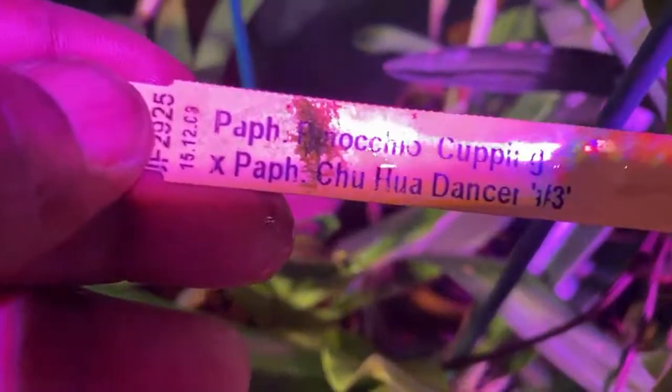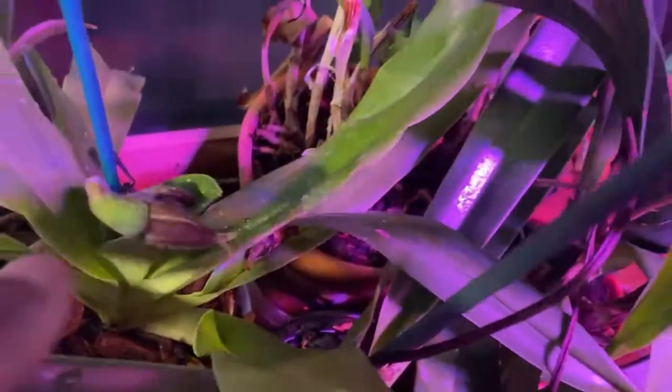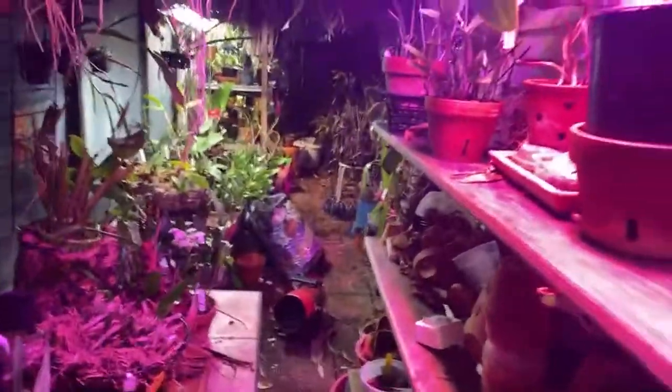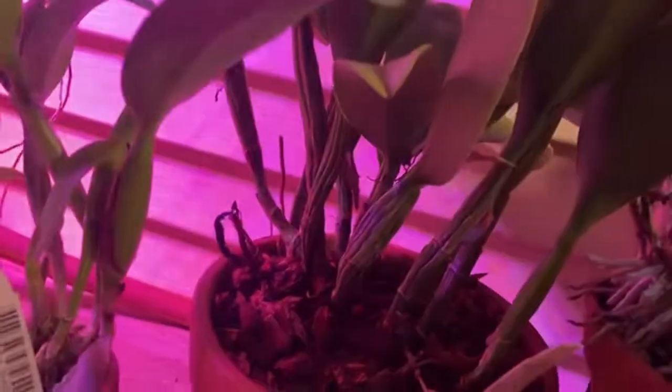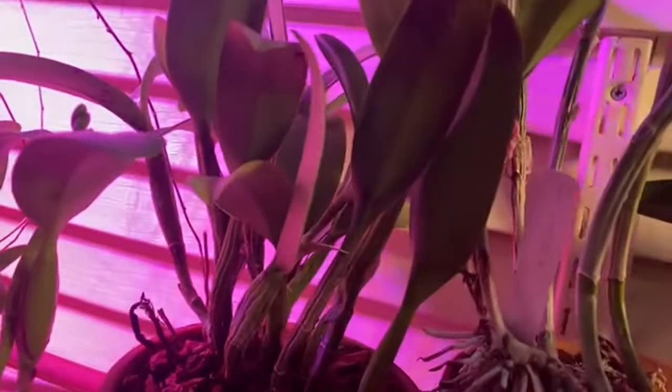This was my recovered one, that bloomed for me two or three years ago, my Pinocchio times Chew a Dancer. And that has been three years in the making. So that's a good thing. Very happy about that. Very, very happy. Anyway, I am looking forward to these buds also. Whenever.